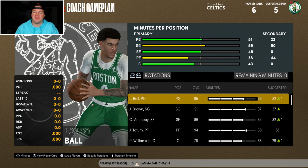Start of season number 2 for us here in Boston. We have 2 new changes in our starting lineup. Lonzo Ball and OG Anunoby are going to be entering this lineup. They obviously both help defensively.